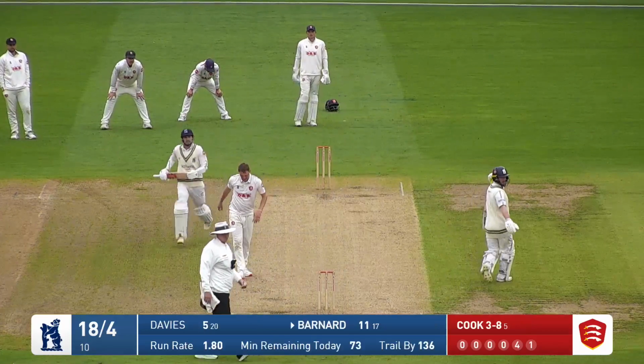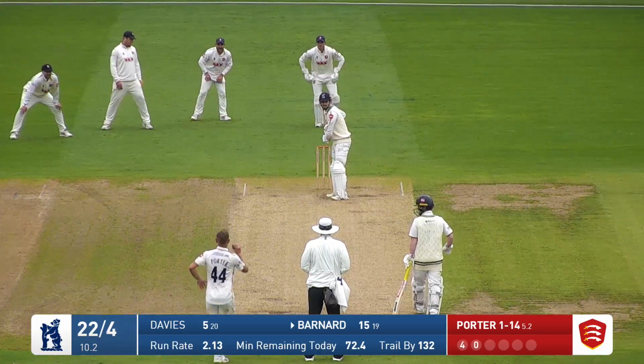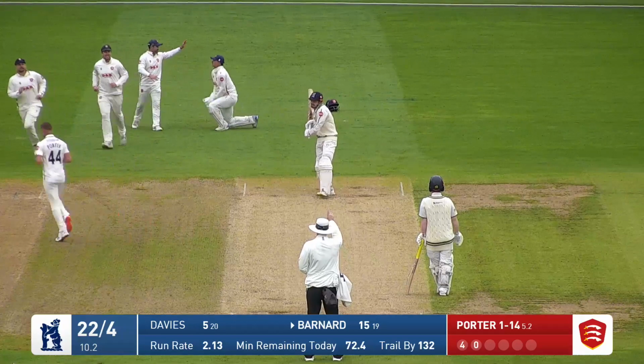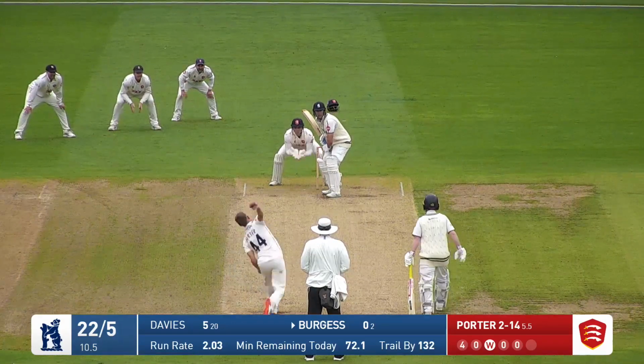A bit over pitch this, and Davis drives it straight for 4. 22 for 4. The Warwickshire supporters would certainly welcome that. And this is edged, and it's gone. Barnard is out, caught behind. Another beautiful ball from Porter. They're in a mighty hole.